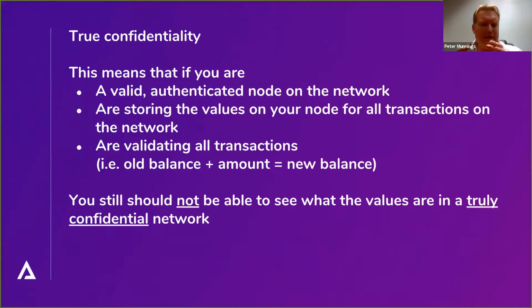And what I want to have a look at now is how do we make private the balances and the transaction amounts, because that's a really important part of this. What I'm talking about here is that even if you are a valid authenticated node on the network, you're on the permissioned network, you've come through all of the authentication in order to be a valid participant on the network, you are storing values on your node for all the transactions on the network, and you're validating that all those transactions are valid transactions.